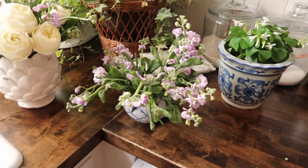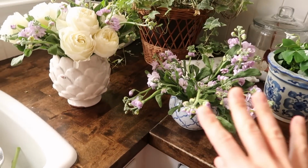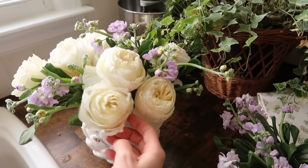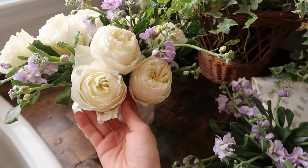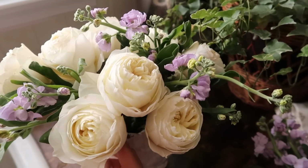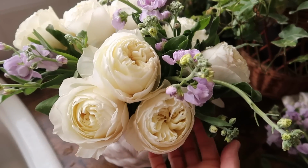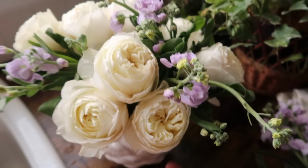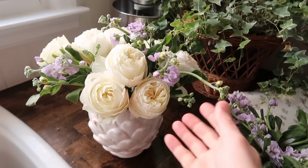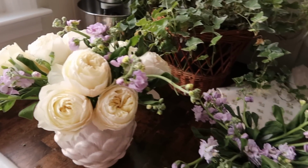These are all put together. This one is definitely not the right vase, but then this one is just gorgeous. Oh, these roses. They don't really smell much, which is unfortunate, but the look of them, oh my word. It's just absolutely gorgeous. And I just am loving that color combination. The cream with the purple and the green.